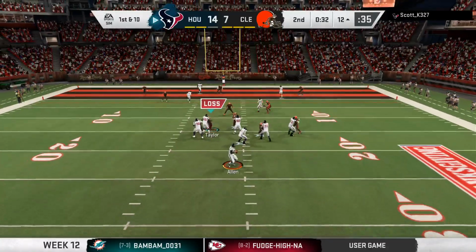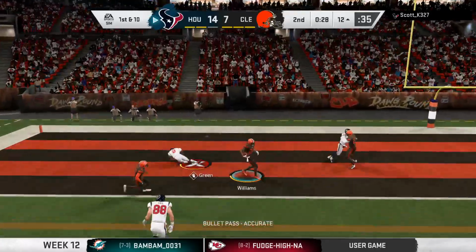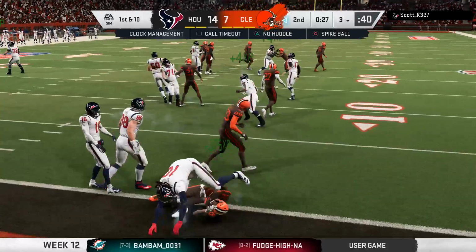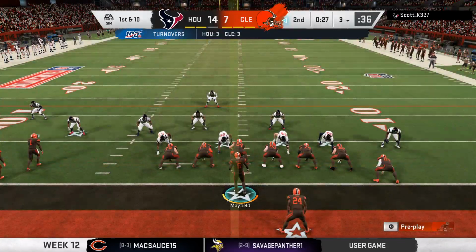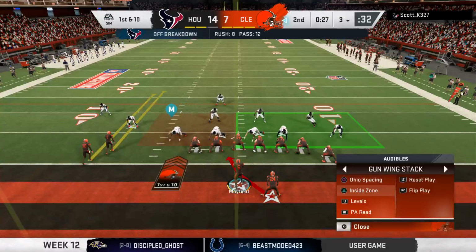On 1st down, Allen. And it's intercepted at the goal line. Greedy Williams picks it off. And a big turnover there as his guys will get the football back. The Browns drive about to get started. You're under 30 seconds to go.